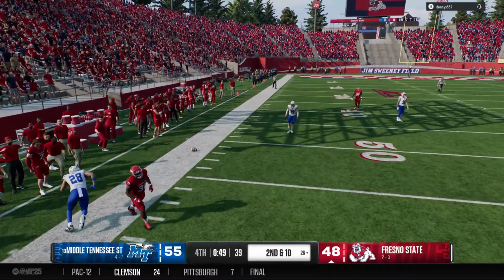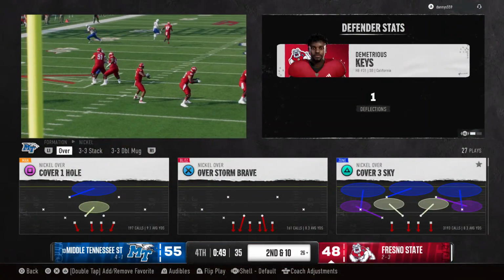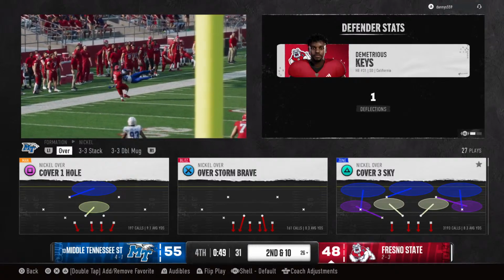No doubt. Use the sidelines. They're your friend. I don't have to take deep shots. Throw beyond the first down marker so I can stop that clock for a little bit and possibly use my timeouts.